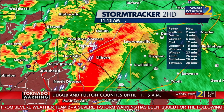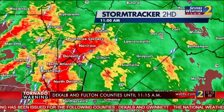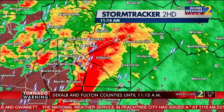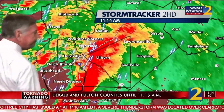So let me put our radar into motion as Glenn gets ready to join us here this morning. We're just coming up on 11:15 now. We've had one tornado confirmed. The risk will continue through the afternoon and into the early evening hours as this moves off to the east at about 35 miles per hour or so. So, Glenn, if you are ready, I will toss it on over to you.